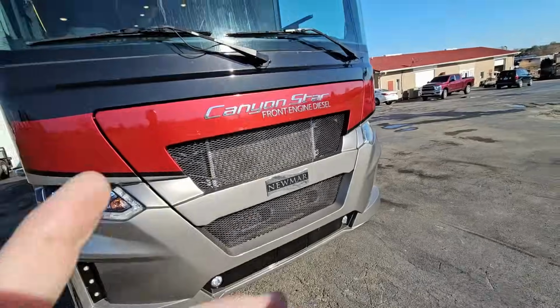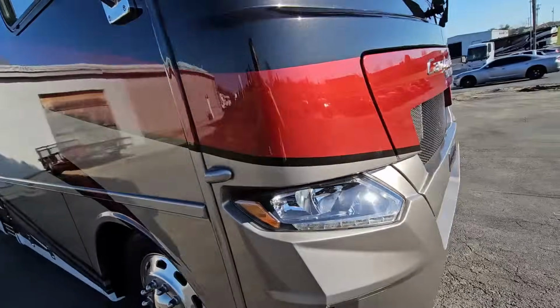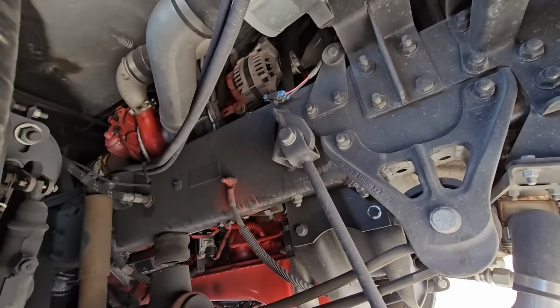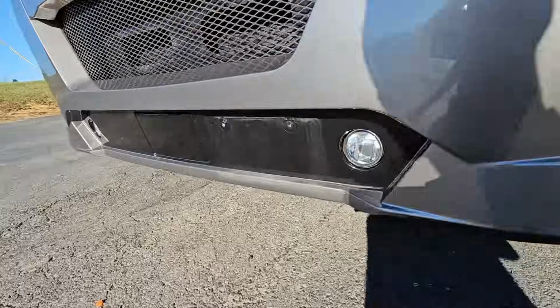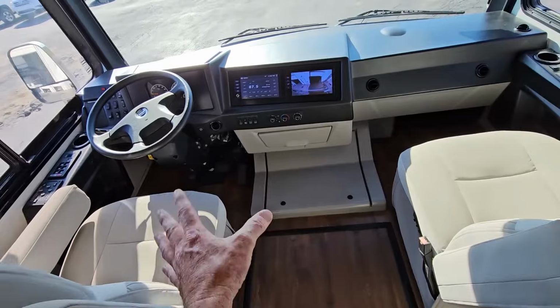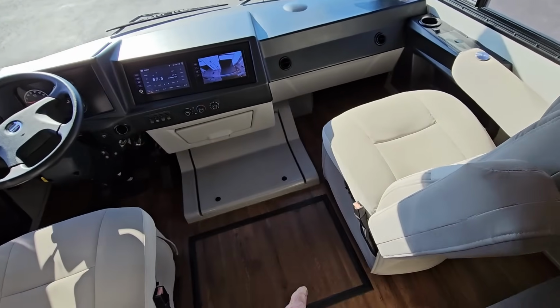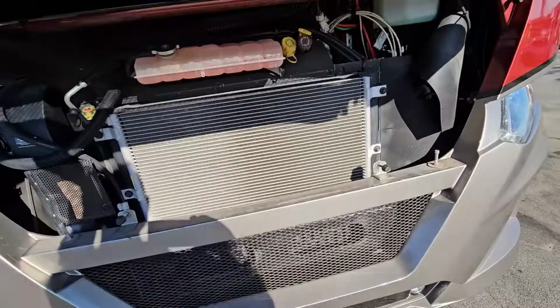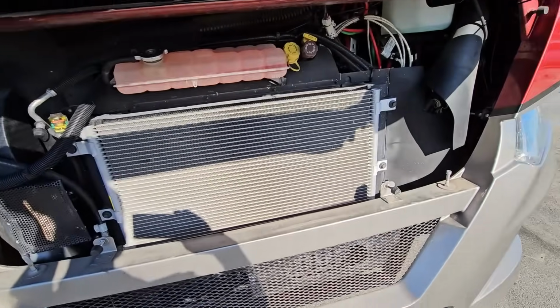What I wanted to show you on it is that it is a front-end diesel. That means that there's a diesel engine under the hood at the front of this thing. So instead of having that gas Ford V10 or gas Ford Godzilla engine, this has a Cummins turbo diesel underneath the hood here. Now, generally speaking, I always say a front-end diesel is kind of the worst of both worlds. You get all the noise and maintenance of a diesel engine in the front next to the driver and the passenger, with extremely limited access for servicing on the front end under the hood, just like a gasoline engine.